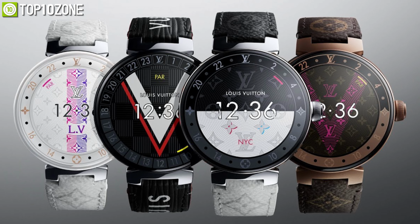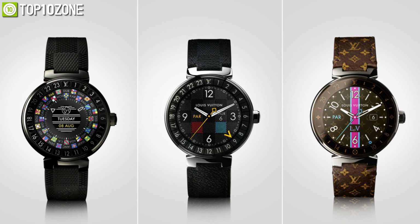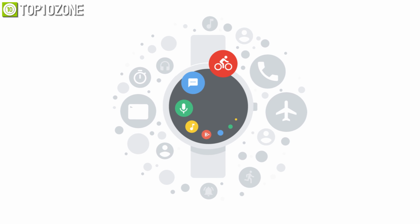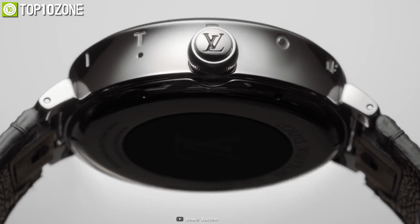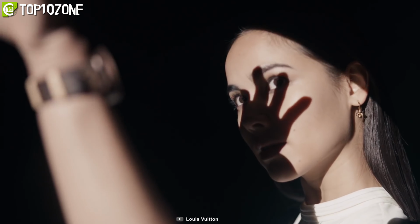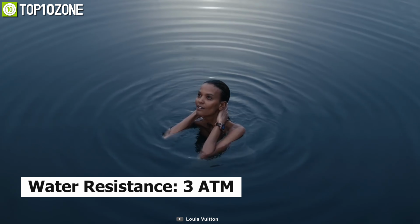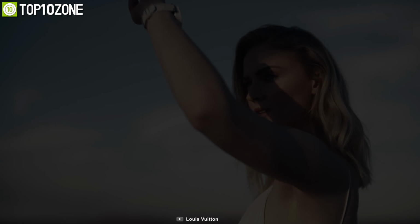These watches even offer a variety of interchangeable straps, allowing you to pick the right strap that goes with your style. And as it runs on Google's Wear OS, you will be able to take advantage of hundreds of apps that are compatible with this watch. Besides, it also offers 4 different sensors and a haptic engine, providing you all the necessary features that you need for everyday use. It is also water resistant up to 30 meters, like other fashion-focused smartwatches, to give you more reasons not to take this watch off your wrist.